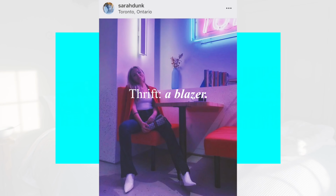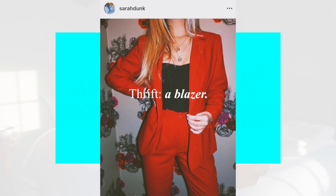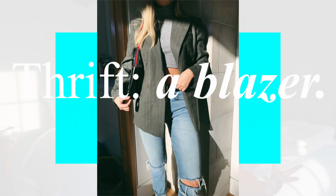And the last item, number 5, that I believe you guys can all go out and thrift is a good blazer. And I know blazers aren't really everyone's cup of tea, but they could be, even if you're a student and you need one for presentations, or if you are in the workplace, working a 9 to 5, you're grinding, get it girl or boy, then definitely check out the blazer section.